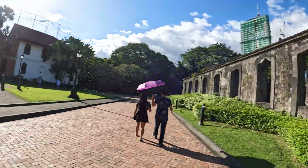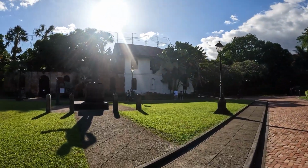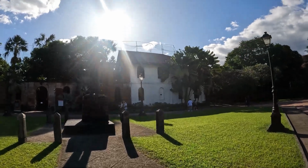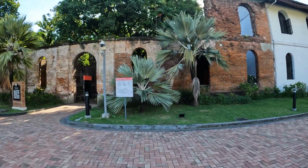So I'm gonna go over here. This is a statue, and then let me check out what this is right here and see what else I see. So you got the statue over here, you got the sun beaming on my face, not the greatest thing. And then let's read the history about why these buildings were here when it comes down to this whole fort right here. So let me see why these bricks are here.